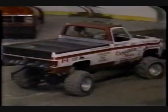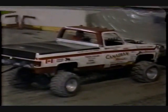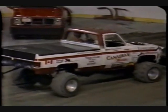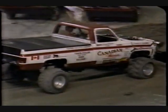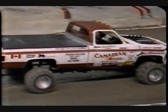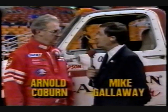Rob Perotti. Well, here is Arnold Coburn. You know, in Canada, truck pulling is almost as popular as what it is in the States. Arnold hails from Toronto, Canada. Mike Gallaway, who hails from Oklahoma City, is down trackside with Arnold Coburn. Fellas? I'm with Arnold Coburn from Canada.